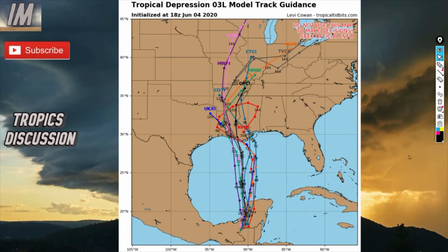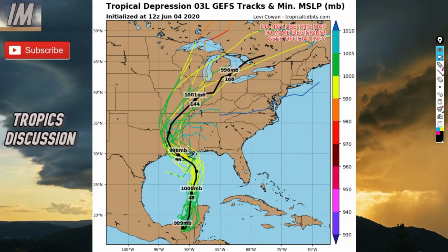Now we're looking at some model track guidance. Here is our global. Most of them are showing, like the cone said, that it's going to shoot up north, curve a little bit, and then go northeast into the United States, but as a tropical depression and just a simple storm system.